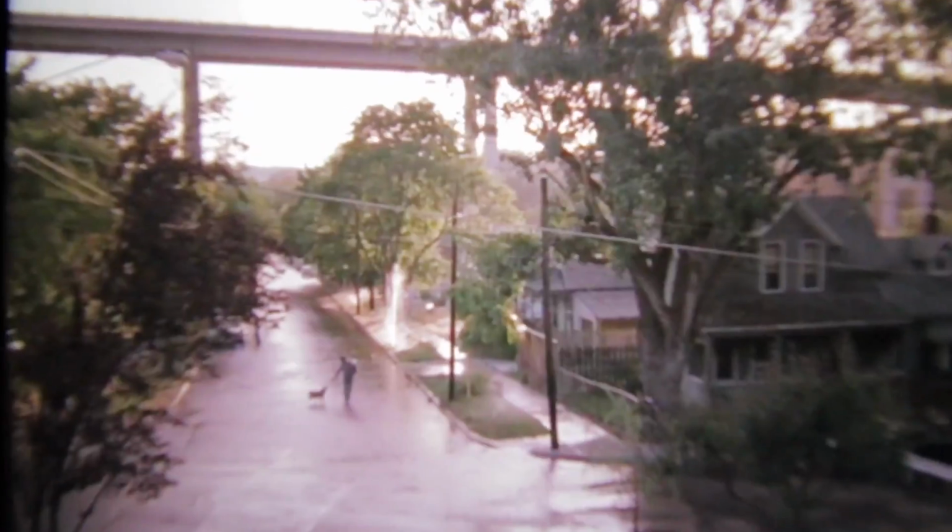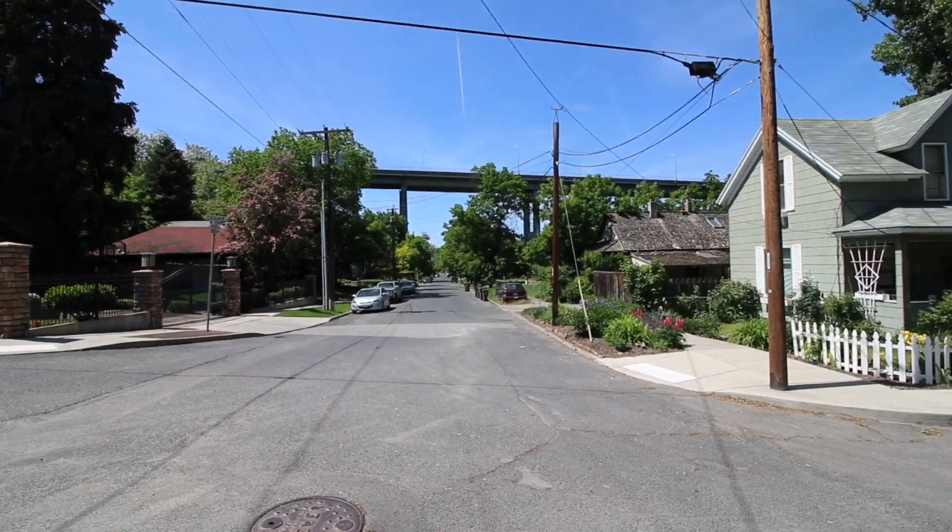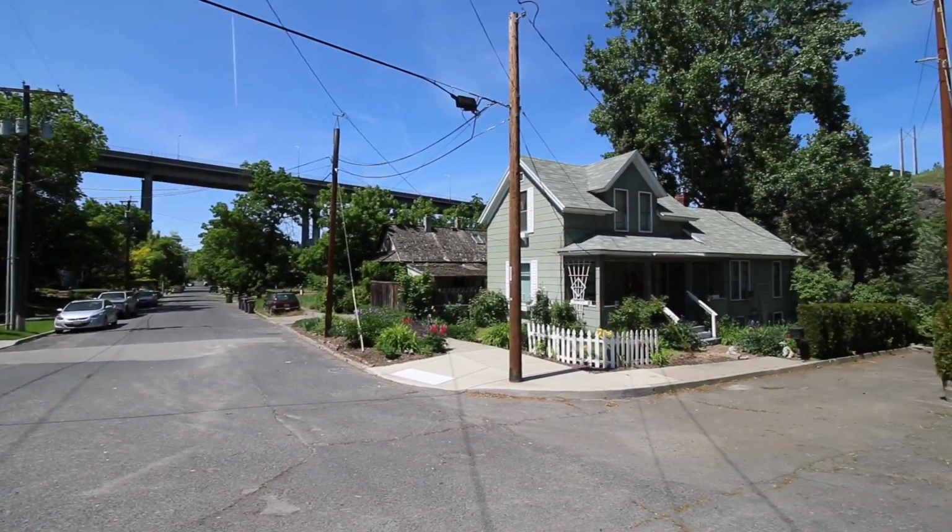Arriving now at the Benny and Joon house. This is one of the first scenes in the movie after the auto shop where Benny is walking down the road, and you can see this is the exact shot you can see up here. This overpass and the house right here on the right hand side.